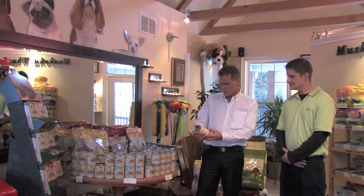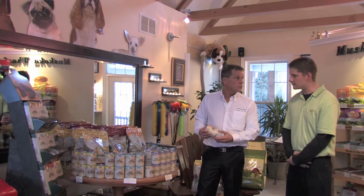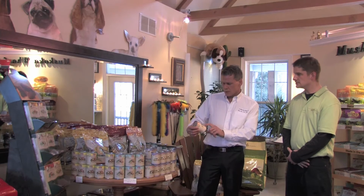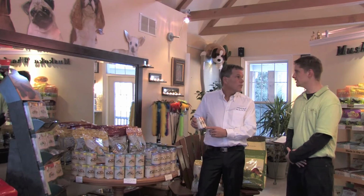Okay, so this one's got beef, Yukon potatoes, zucchini, and tomatoes. Yes, it's a very holistic, natural canned cat food. Well, I know the zucchini and the tomatoes, that's high in antioxidants. Yes, it's really, really good for healthy blood movement and urinary tract cleaning as well.